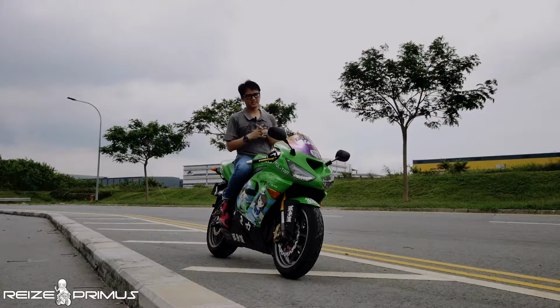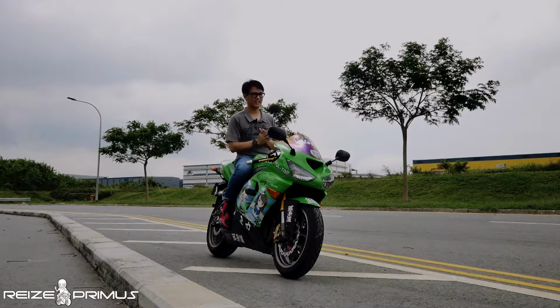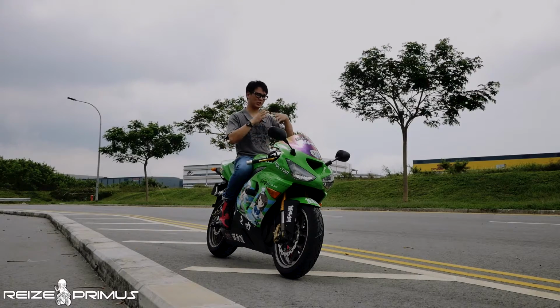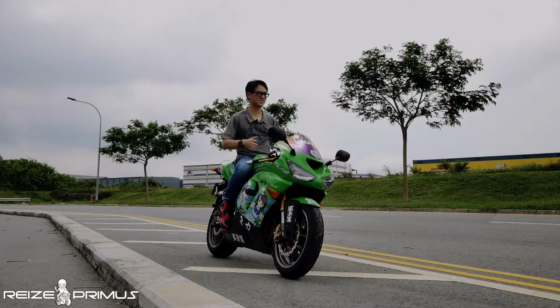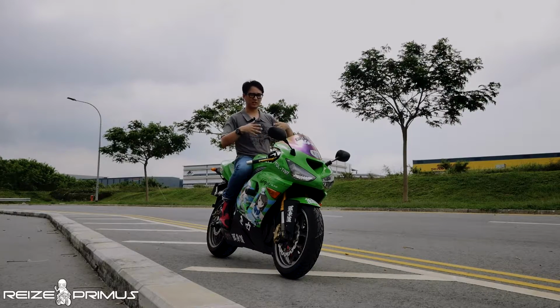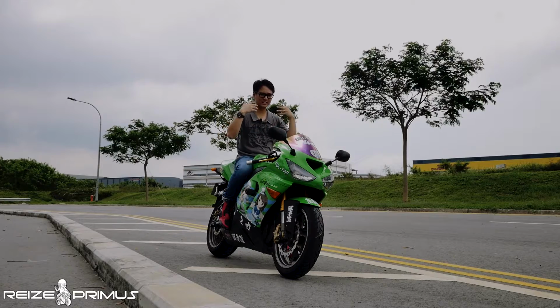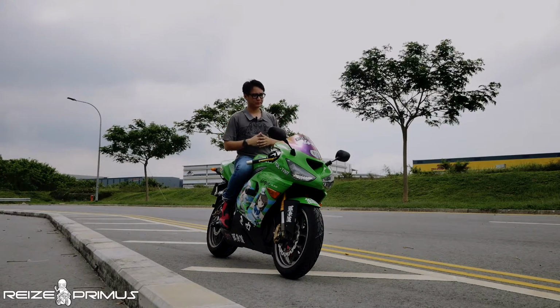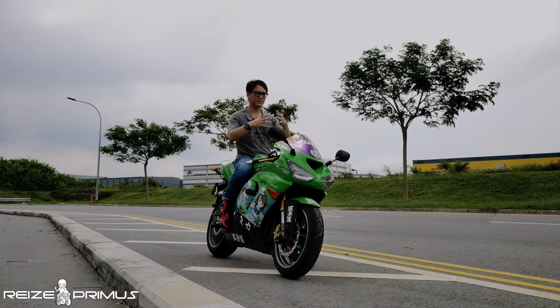Now, the R6 throughout pretty much most of its line, and also the GSXR 600 throughout most of its line along the 2000s and 2010s, they tend to be a lot more aggressive, very heavily leaning forward, with your butt stuck up in the air in a very forward leaning position.